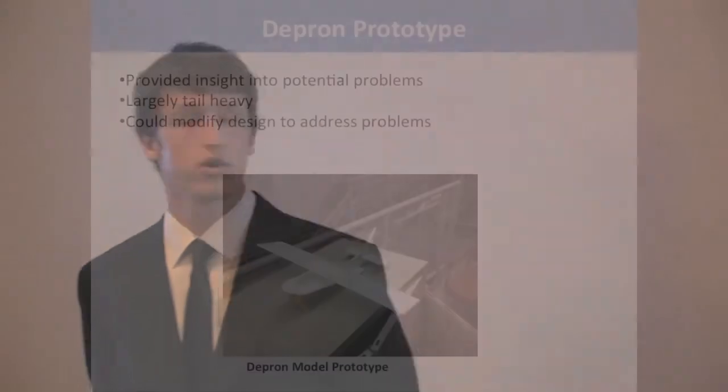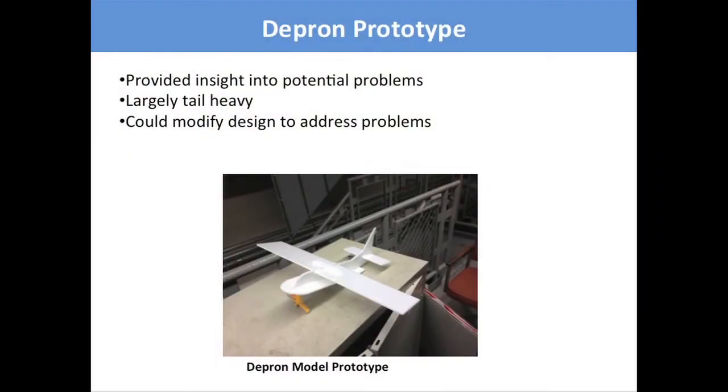Next we moved on to a Depron prototype. The prototype allowed us to get insight into any problems that the plane might have. Particularly, the prototype was tail heavy. Knowing this ahead of time allowed us to modify our design so that we could address these problems in our real plane. Next, we began the airfoil design.